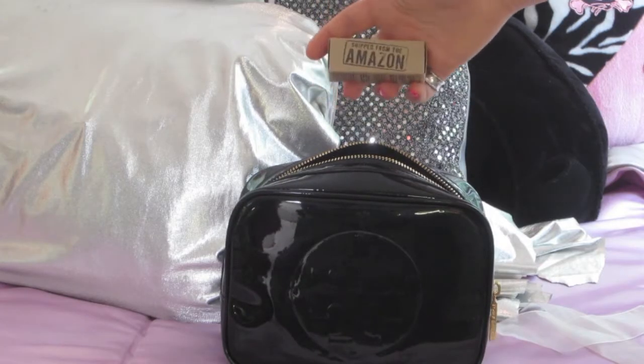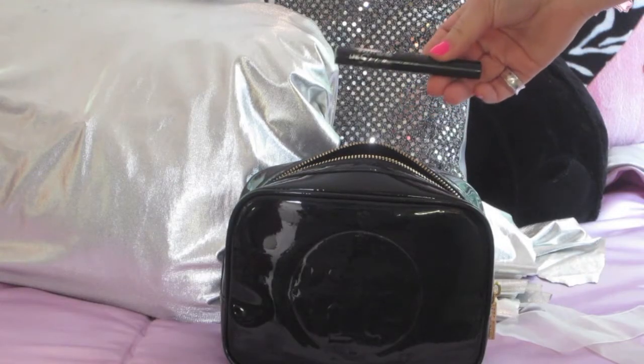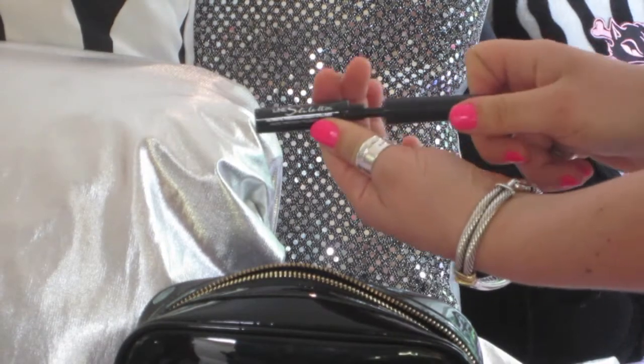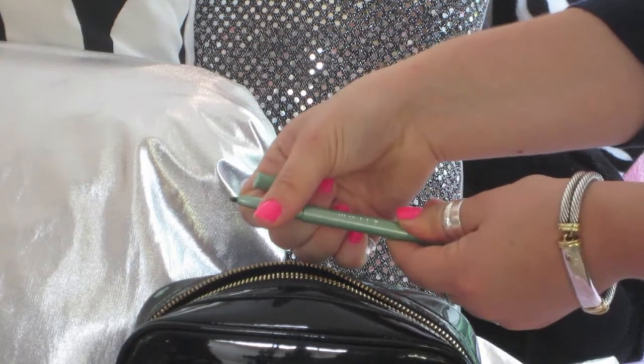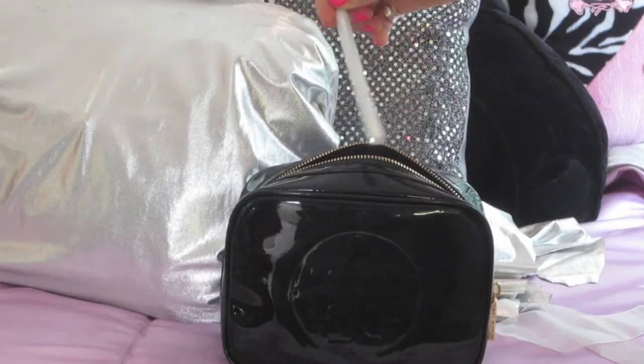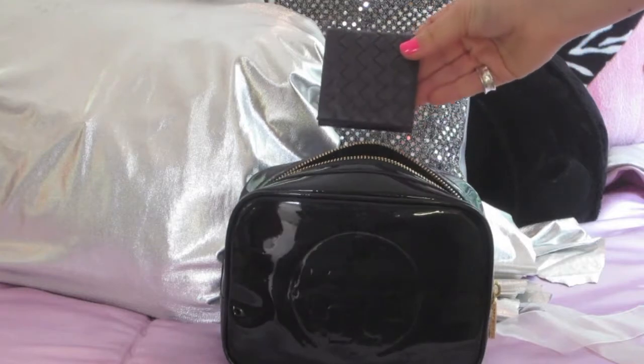My Pure Maracuja Oil from Tarte. I have not used this yet, but I want to experiment with it. My Line Stiletto in Black. This is my go-to liquid eyeliner, and I absolutely love it. My Mally Duo Ended Eyeliner in Black and White. My Hello Kitty Felt Tip Liner in Black. I really like that for my upper lash line.